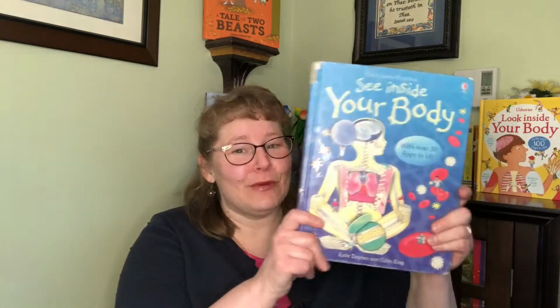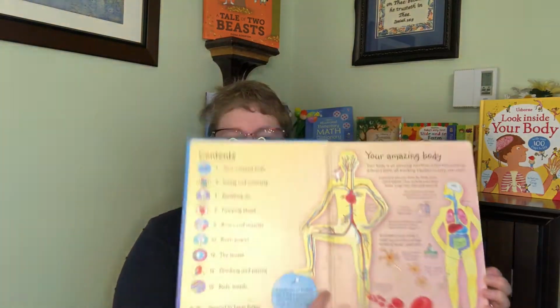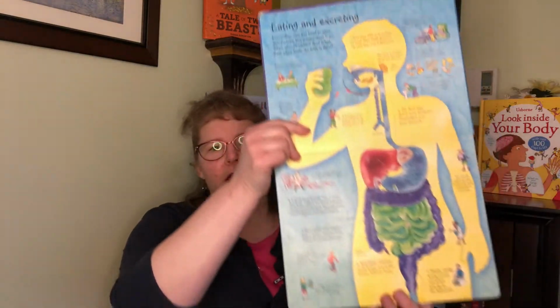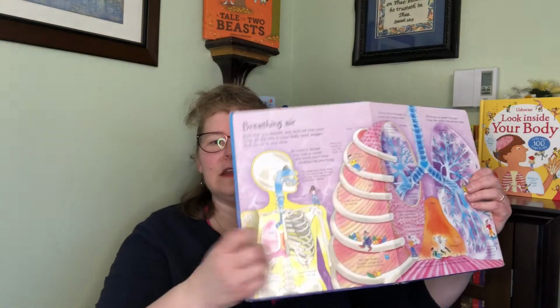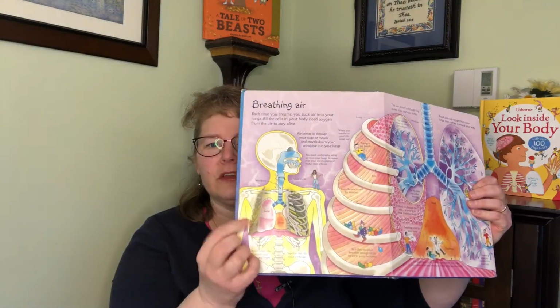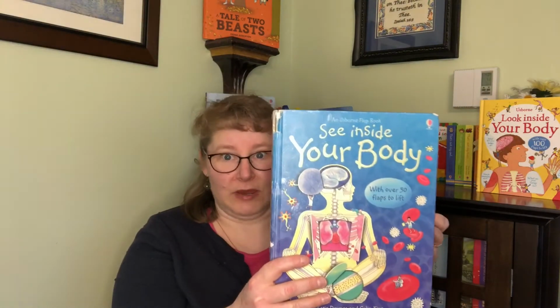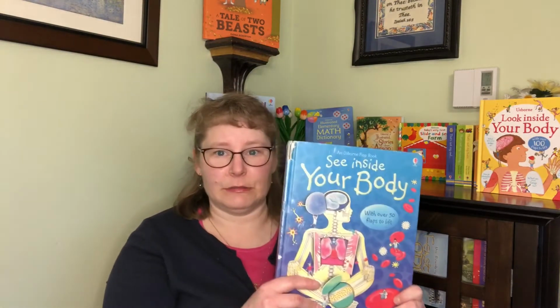This was my boy's all-time favorite book. See Inside Your Body is a systems-based approach to learning about anatomy. It's great for kindergarten and up probably through 2nd or 3rd grade. It has flaps so that you can see behind the scenes and what's going on in each particular type of bodily system, and it's great. For younger children, I recommend Look Inside Your Body, which is also a systems-based book very similar to this, but slightly easier.